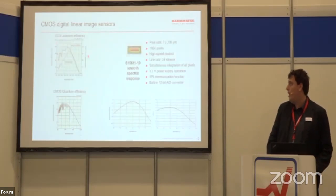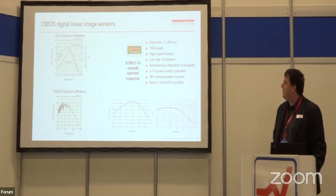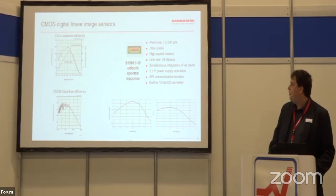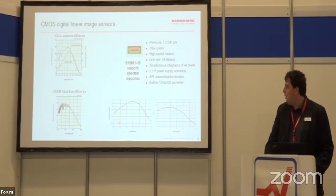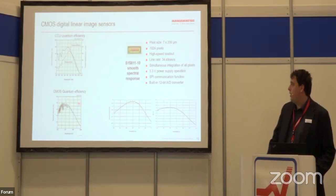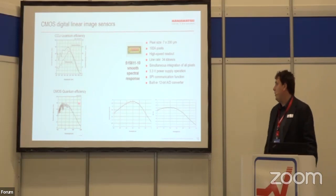I want to highlight another CMOS that is very new and combines the advantages of the CCD with the CMOS. Basically, as you can see here, we have a smooth spectrum, so more similar to a CCD with respect to a CMOS, and with all the advantages that I explained before. So this CMOS is easy to use and to link to the external circuit.